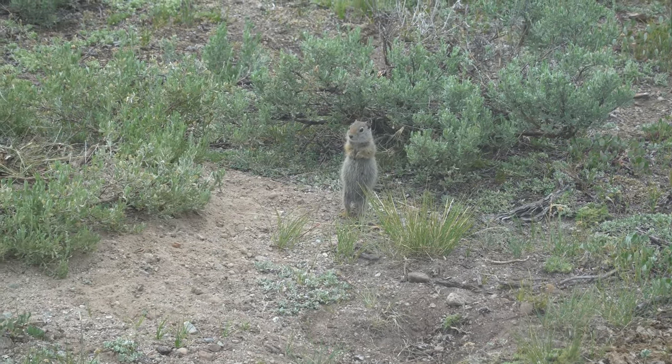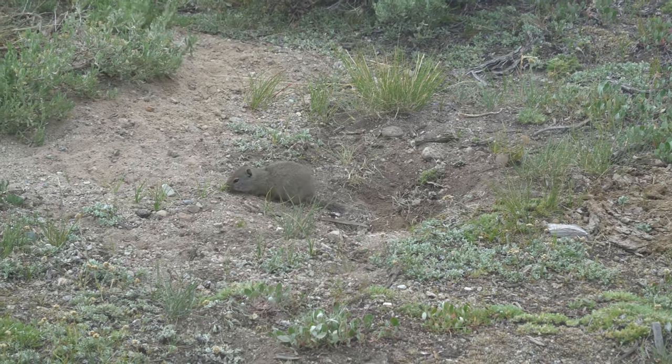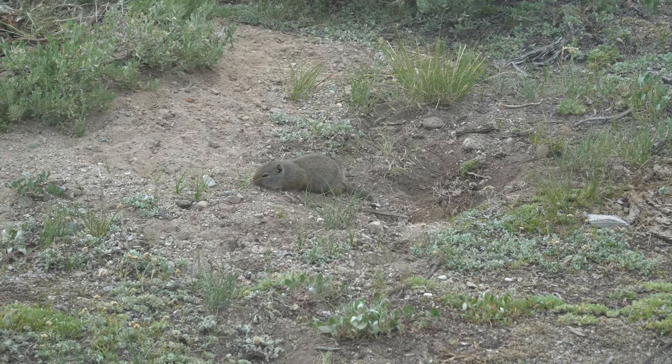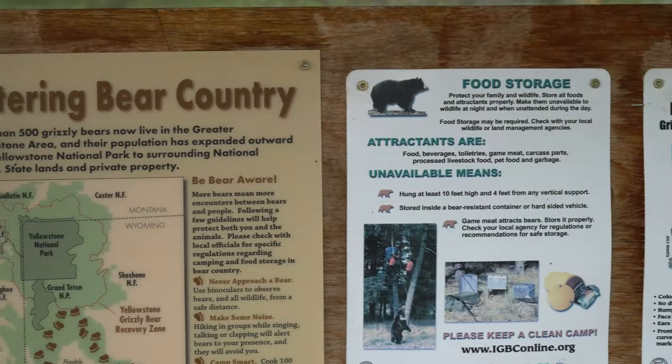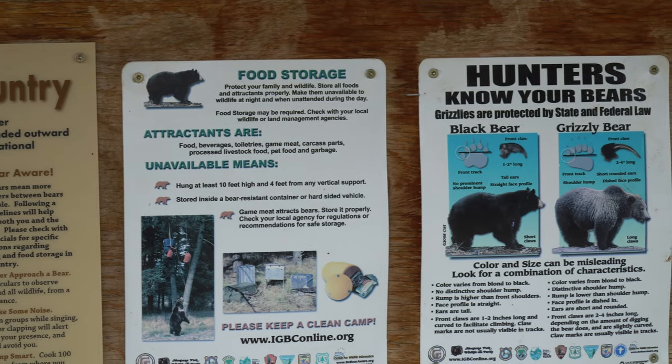Our camp is positively overrun with prairie dogs. That's a good thing, because they've cleaned up any food scraps the previous campers may have left behind. This is bear country, home to both black bears and grizzlies that can smell food from miles away.